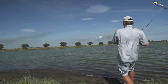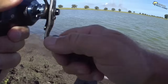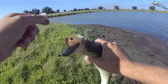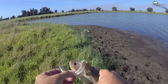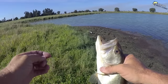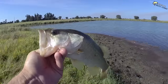There's one. Perfect. But what I did on that, guys, it was shallow out there. Okay? I held my rod tip high. I didn't crank it down. I held it high, which allows that bait not only to run a little higher in the water column, but I can reel a little bit slower as well so it doesn't get stuck down in that grass. That was cool. And that's where the fish are.